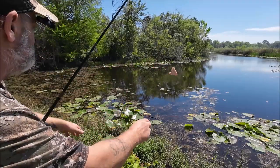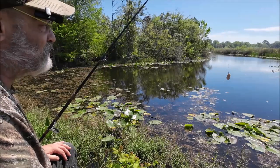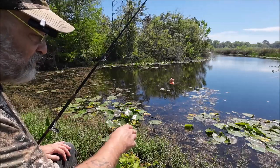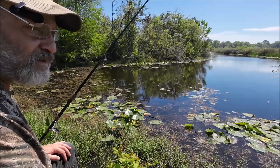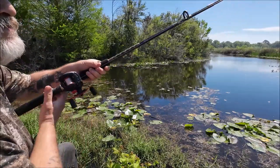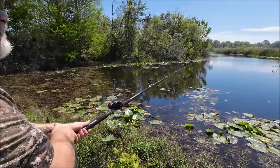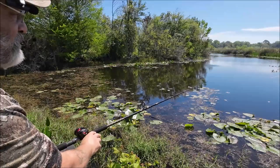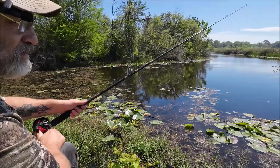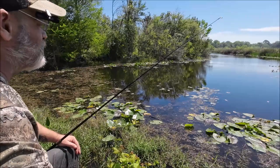Just very, very low. Could be because we haven't had hardly any rain. Could explain why there's so much junk in here, the seaweed, the moss, I should say. It's usually right out there, very deep. Not super deep, but deep enough. But right there, I'm dragging bottom already.